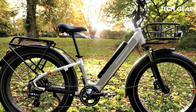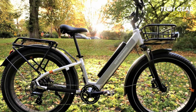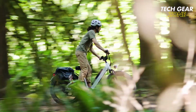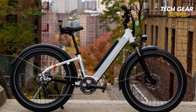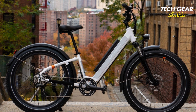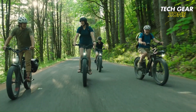The Rad Rover 6 has a 750-watt rear hub motor that has smooth acceleration and a good feel. It's not as aggressive on takeoff as Hima bikes. It has a nice feel to it that feels almost as smooth as a higher-end mid-drive motor. The Rad Rover 6 Plus has 180mm rotor hydraulic disc brakes that do a good job of stopping the 73 pounds of bike weight and a heavy rider too.